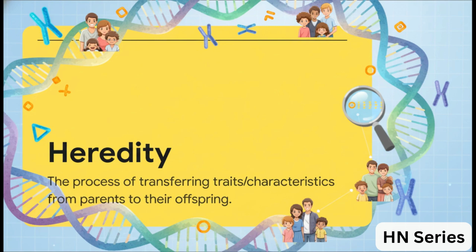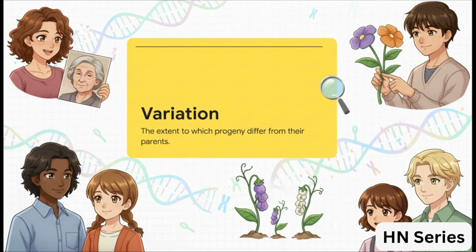Understanding heredity is step one. But then you have the other side of that coin, variation. This is all about why offspring are different from their parents. You see, if heredity explains why you have your mom's nose, variation explains why you're not just a carbon copy of her. It's the engine of individuality.